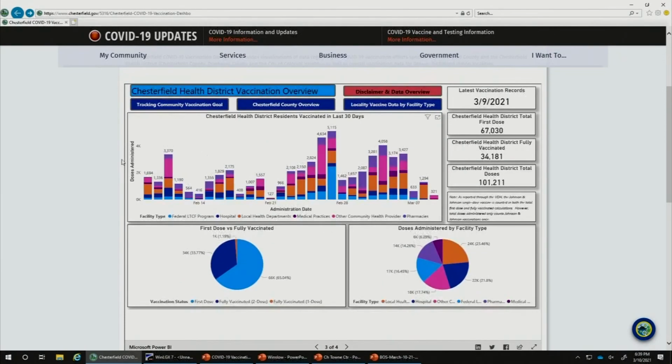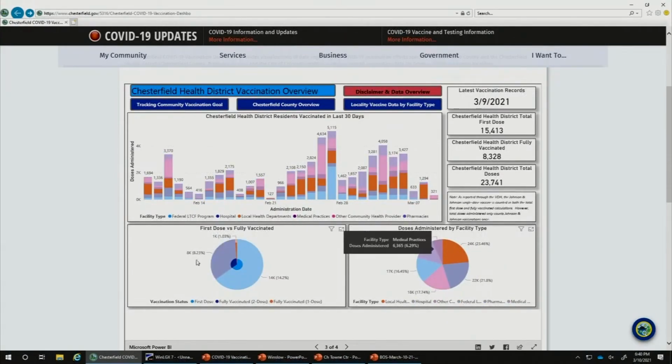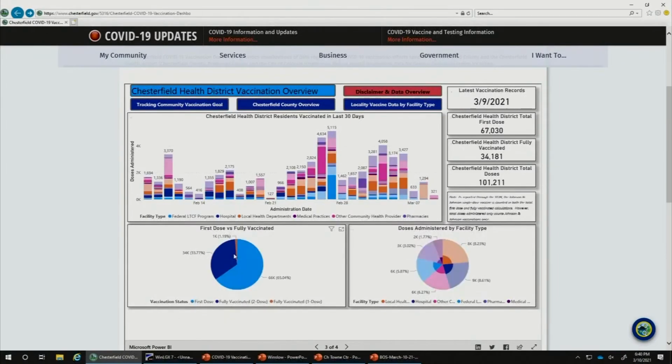We then have the 3rd page here, which is very similar to the last one, but this is now looking at the health district. So now we're including the localities of Powhatan and Colonial Heights in here as well. All of the charts in here remain the same. Again, they're all tied together, so you can see on any given day where vaccines were administered and what the vaccination status of each of the citizens that received them were. The metrics over here are again calculated the same way: 1st dose, fully vaccinated, and total doses.